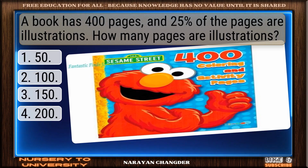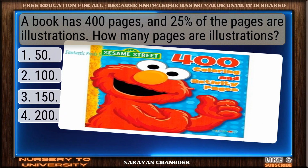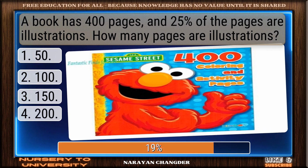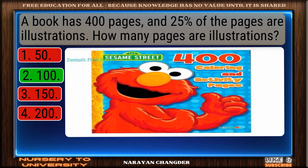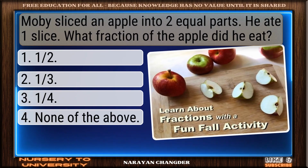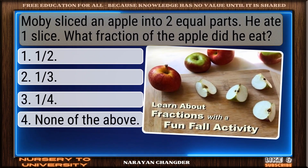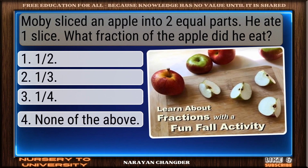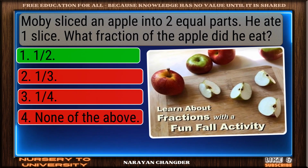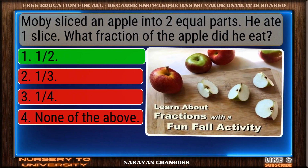A book has 400 pages and 25% of the pages are illustrations. How many pages are illustrations? You're right. 100 is the correct answer. Moby sliced an apple into 2 equal parts. He ate 1 slice. What fraction of the apple did he eat? Correct. 1/2 is the right answer.